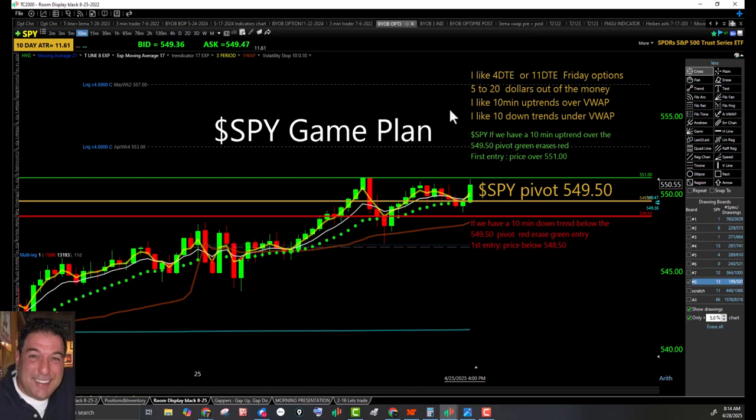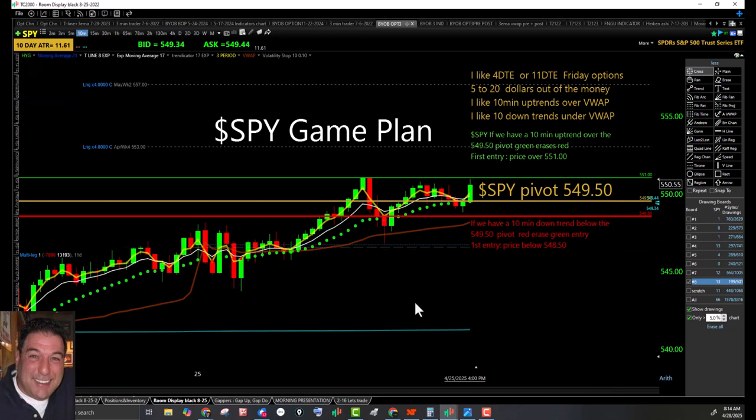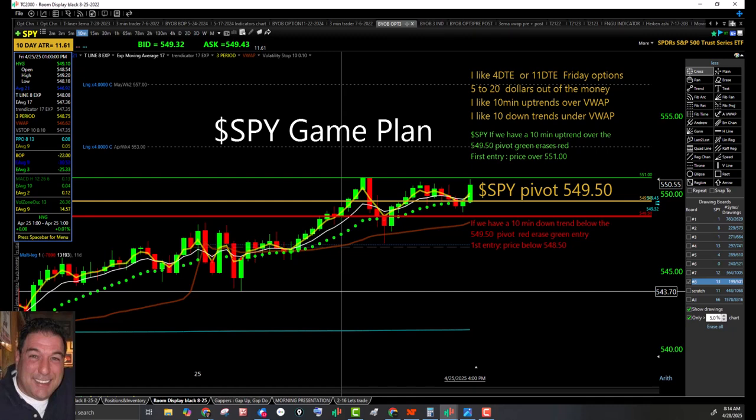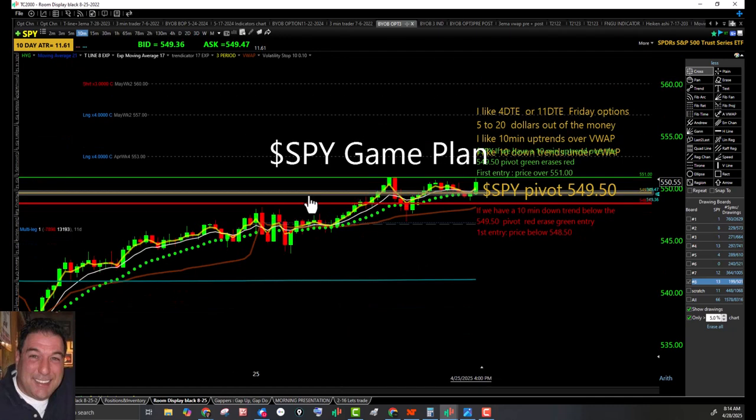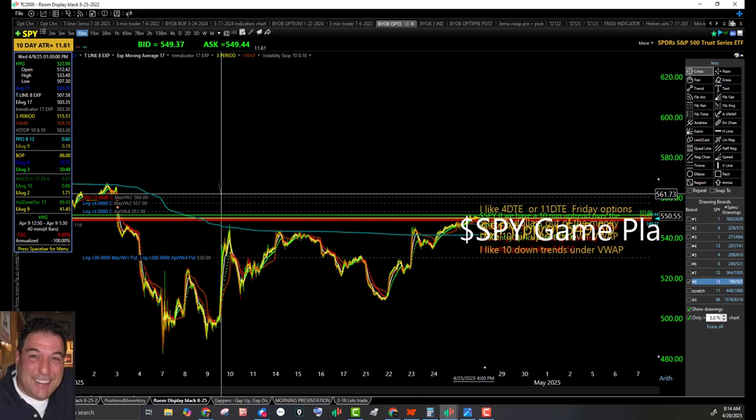All right, on the southern direction, if we have a 10-minute downtrend under the 549.50 pivot, we'll have our red erases green entry under 548.50. My target on the southern direction would be this area right down here, which would have been, I think, Friday's open, way down here, so that'd be 546.50, and then this breakup candle low, which should be 543.70. On the high side, for targets, we've got a gap fill, which could take us all the way up to 563.28.